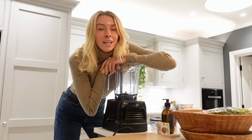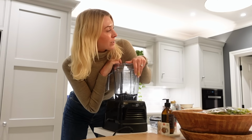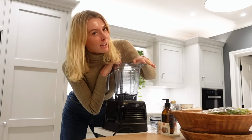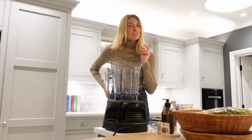And I did it. Hello, it is now Friday evening and I'm making a very simple dinner tonight. It's not even a recipe. I've just thrown a bunch of veggies and some tofu and lentils in a pan with some taco seasoning. So that's dinner tonight. But I'm gonna make an exciting dessert.